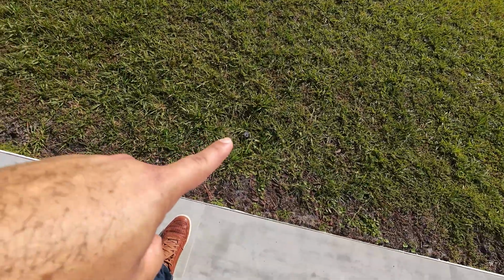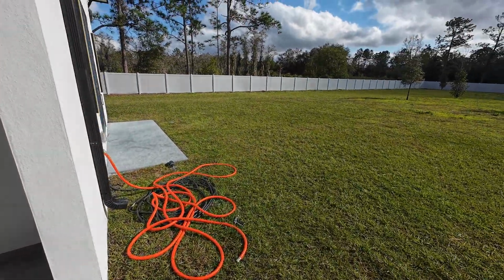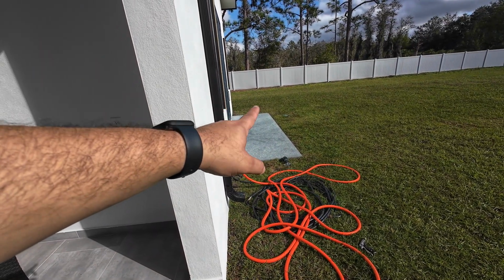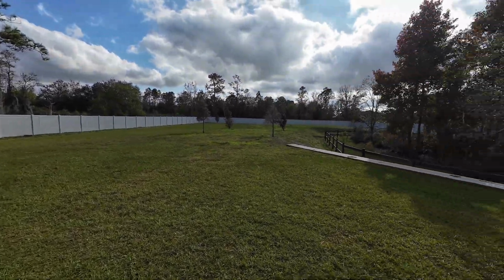I can already see it looks like you have some sprinklers back here as well, at least around the perimeter of the home. So this is going to keep this area nice and green for you, as long as you're watering this space. And then you have another little slab over there that has some doors and entryway and exit from that primary bedroom, which we'll take a look at as well. But this is the backyard, guys.